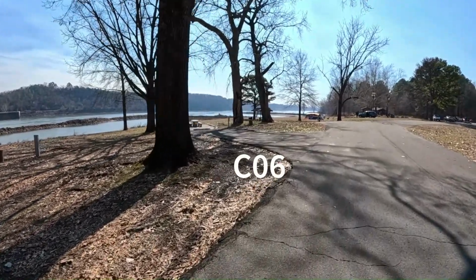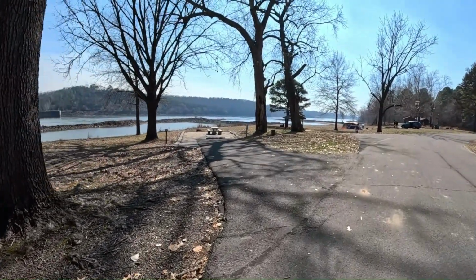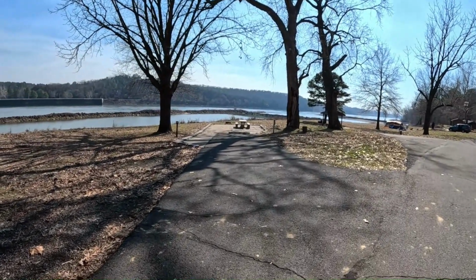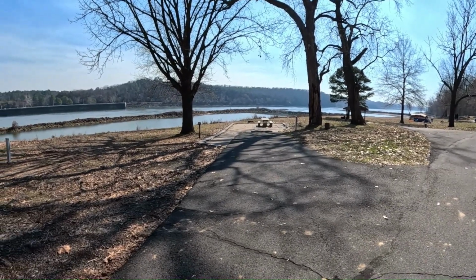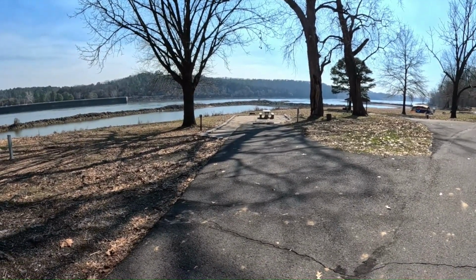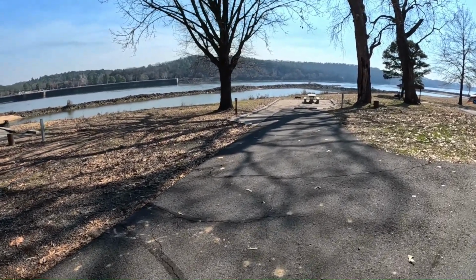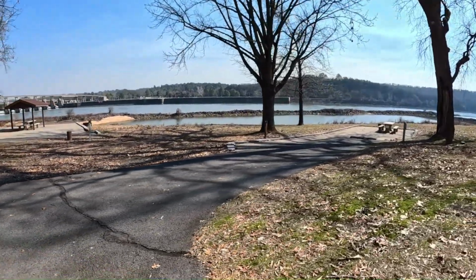C6, same thing. This is uphill from the get-go. When you get your wheels back against the stop back there, if you got a long trailer, it stretches out behind the wheels quite a ways, you're going to get closer to that table. But this is not going to take a long rig at all. You're going to have something shorter to get into this. And it's just a steady slant all the way down. And it's a fairly steep slant. So getting something level on this would be a real challenge.